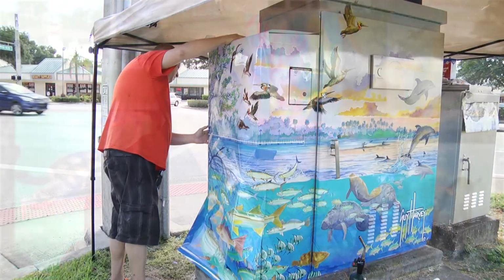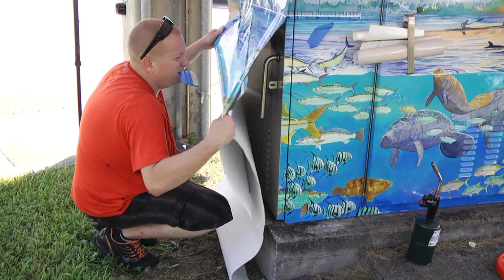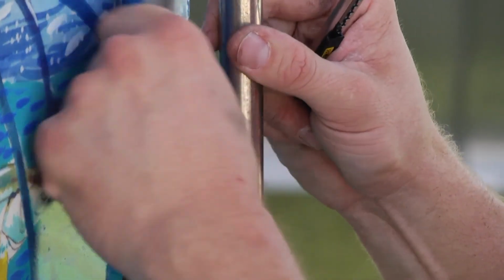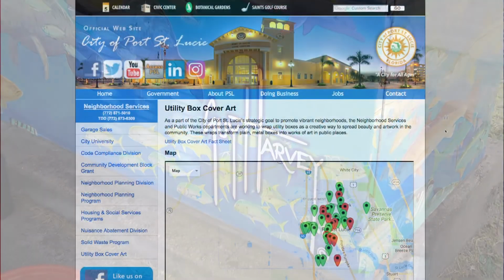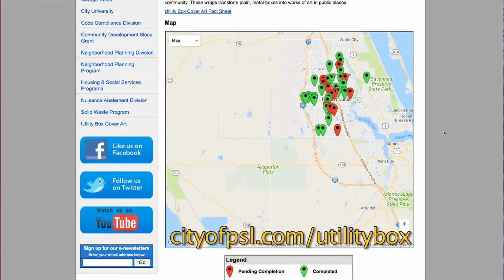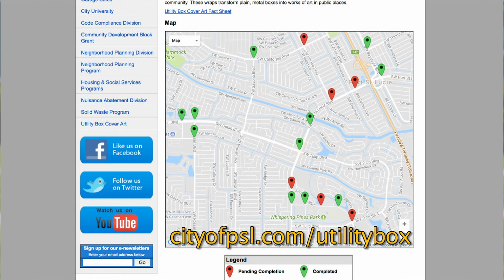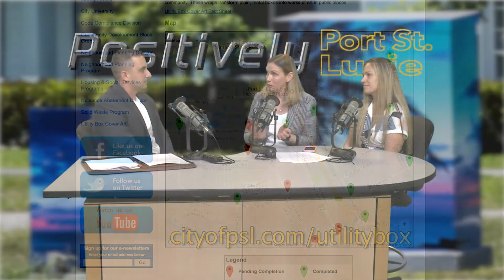A good example would be to look at Port St. Lucie Boulevard in Eroso, right here at City Hall. There's a Guy Harvey painting there. And then you can go down the street a little bit and you can see others that are wrapped with just photography images. Also, if you go to our website, www.cityofpsl.com, I think it's /utility box, there is a map with pictures of every single box, so it can give you ideas of what these look like. It really is a great little way to promote your art. And you don't have to be a professional artist.